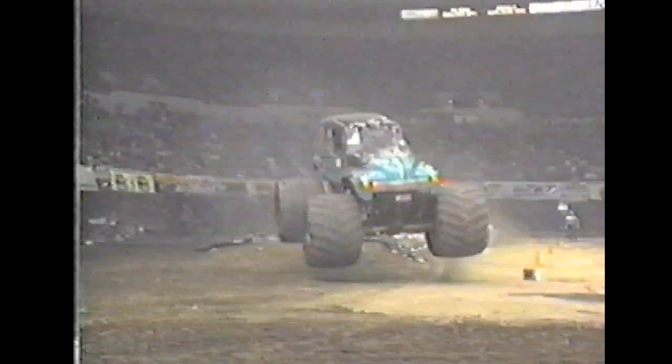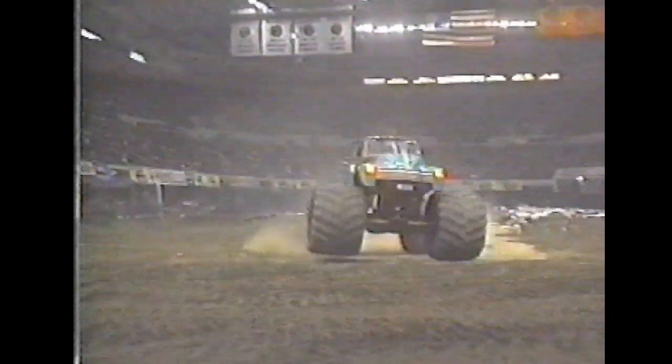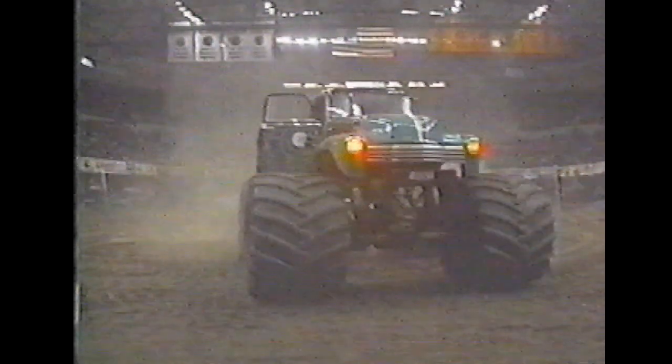He attacks the track like no other driver in the sport, but the landing, he comes down hard, blowing out the right rear tire. However, I believe he and the crew will be able to get it fixed for the first round. And that wraps up qualifying.